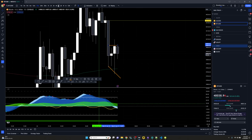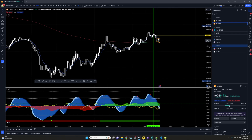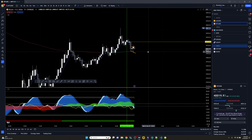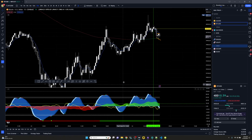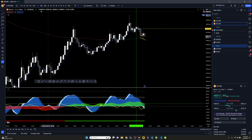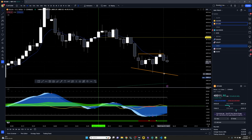So we're going to go to the 15 minute. On the 15 minute, it looks like we're below here. The money flow is just so green here. Again, we could start seeing it turn around here. So we're just going to go ahead and wait. It's one of those moments where we just wait and see what happens.